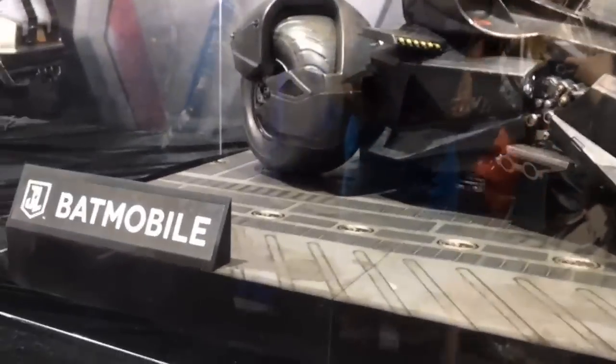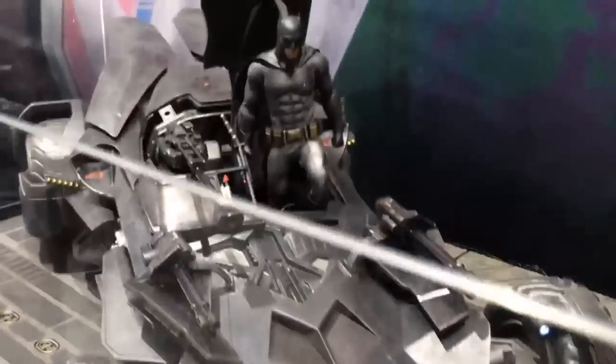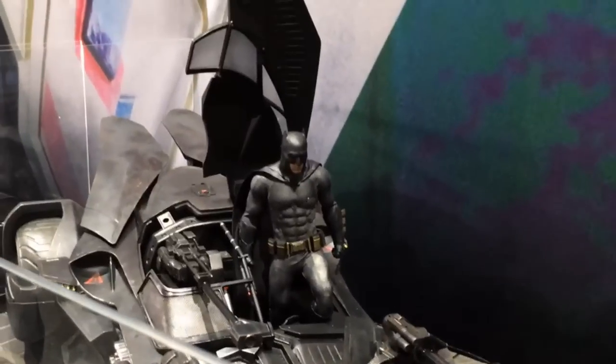And the last, but certainly not the least of these vehicles, is the Batmobile from Justice League. You can see on its nameplate, this is the Justice League Batmobile. It's got its lights on. Somebody should tell Batman that he left his lights on. And there's Batman from Justice League. I don't believe that the Batmobile will come with the figure, but we already took a look at the figure earlier.